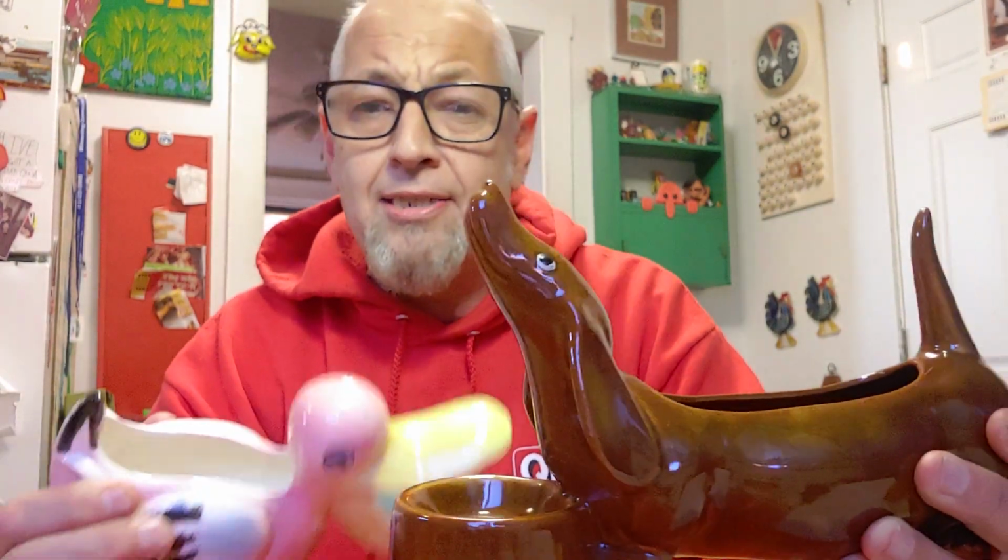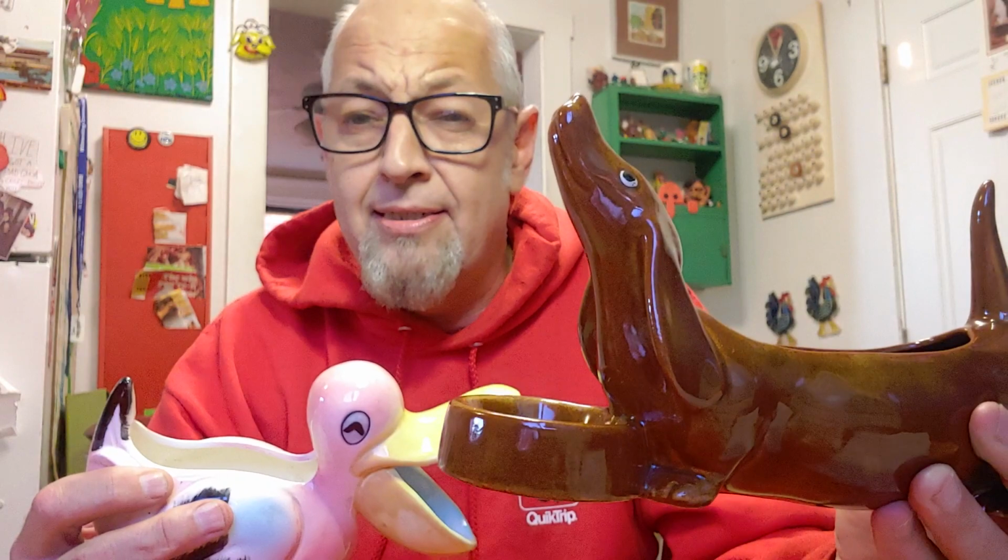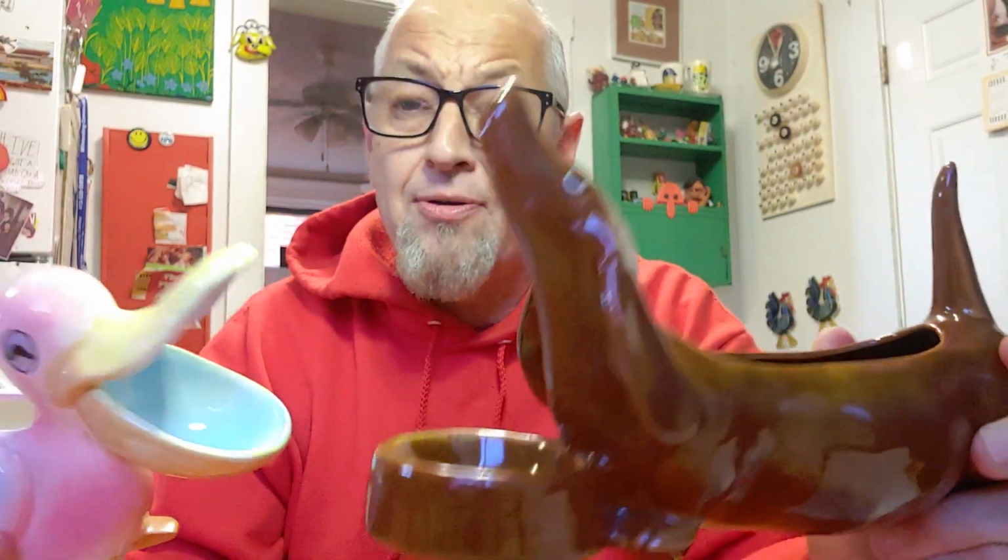I paid 2 and 3. This was purchased from a place called Millie's. I believe that's Lafayette. 3 and 2. This was at the citywide garage sale. This is going to go for 20. This is going to go for 14. So $34 off the 2 personal valets.